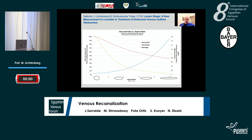And this shows clearly, if we do not follow an aspect ratio theory, to have at the end a very good aspect ratio around 1, maybe 1.5, we definitely take a high risk that, caused by low flow and high pressure gradient, we have a rethrombosis of the stent. So therefore it's important, especially to implant a high crush resistant stent in the common iliac vein. Otherwise, the stent gets crushed and re-thrombosed within days or weeks. And this is something we need to have in mind when we treat patients with chronic outflow obstruction.